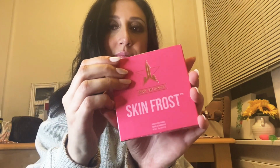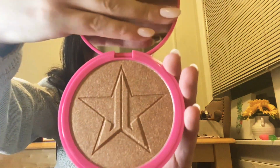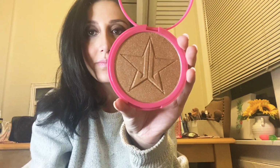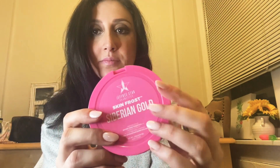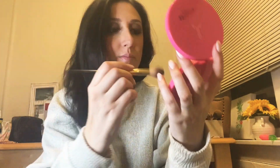And next is a Jeffree Star Skin Frost. And this is in the shade Siberian Gold. And I have to say I have a lot of Jeffree Star products. I have his concealer, his powder, which I don't really like. Love the concealer though. But I have never tried his highlighters before. So I'm really excited to be able to try it, and it's not too dark for me, which I have seen other people get highlighters that were a really strange color or just too dark for them. This would probably look better on me with a tan, but let's just try it on camera here.